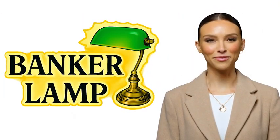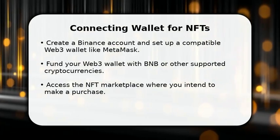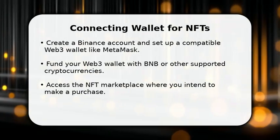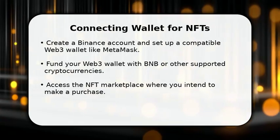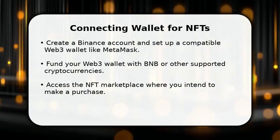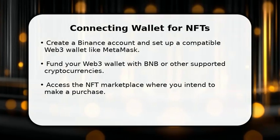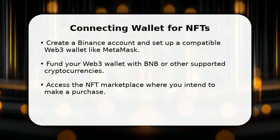Please enjoy the video. In this video, I will explain how to connect your Binance wallet to NFT marketplaces. First, ensure you have a Binance account and a Web3 wallet such as MetaMask. Fund your Web3 wallet with the necessary cryptocurrencies, like BNB, to cover transaction fees and purchases. Then, navigate to your chosen NFT marketplace to begin the connection process.